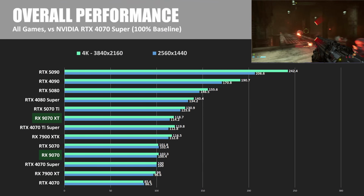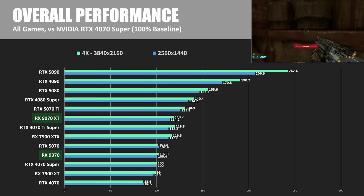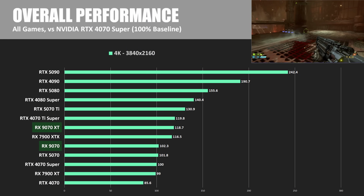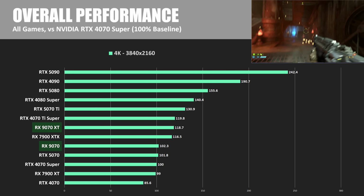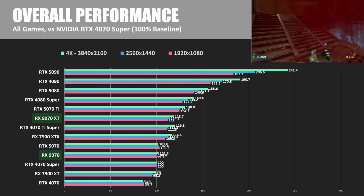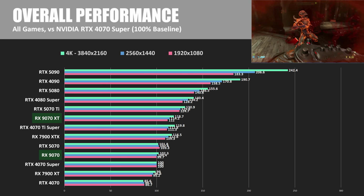Here's one more look at my cumulative results. The 9070 XT was absolutely outperforming the 5070 by a good 10 to 15% across the board. And at 4K, the 9070 outperformed the 5070 as well, coming in at 2.3% faster than the 4070 Super versus the 5070 Founders Edition being 1.8% faster. Meanwhile, at 1440 and 1080, the 9070 is pretty much neck and neck with the 4070 Super, while the 5070 manages to extend a 2 to 3% lead.